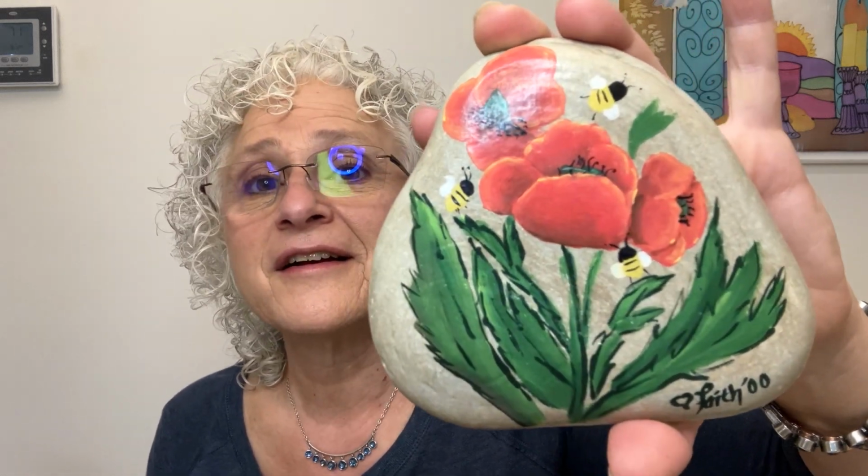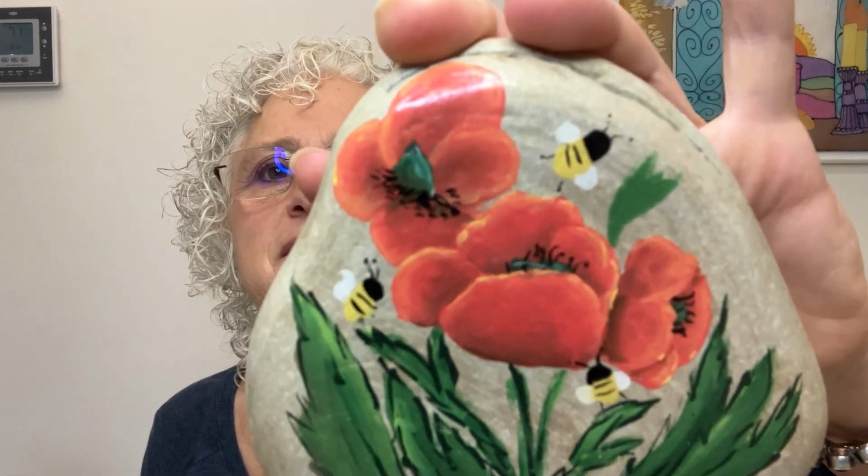But anyway, it says Faith 00, so this is from 2000, so it's technically vintage, and it's got poppies and bees, and Faith did a very, very good job, and actually a butterfly. Cool.